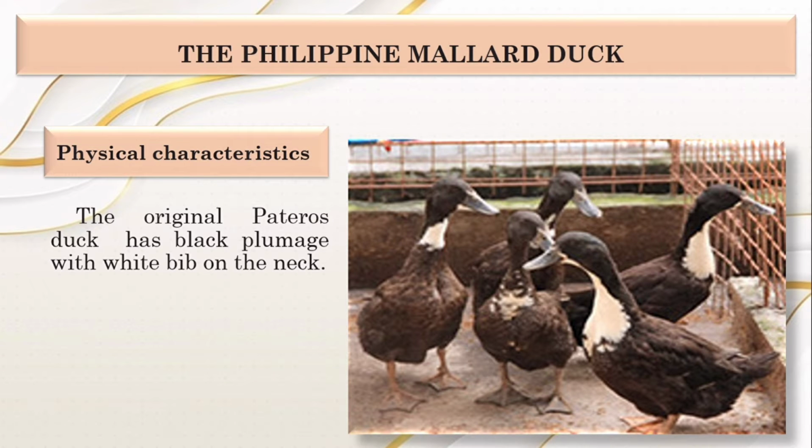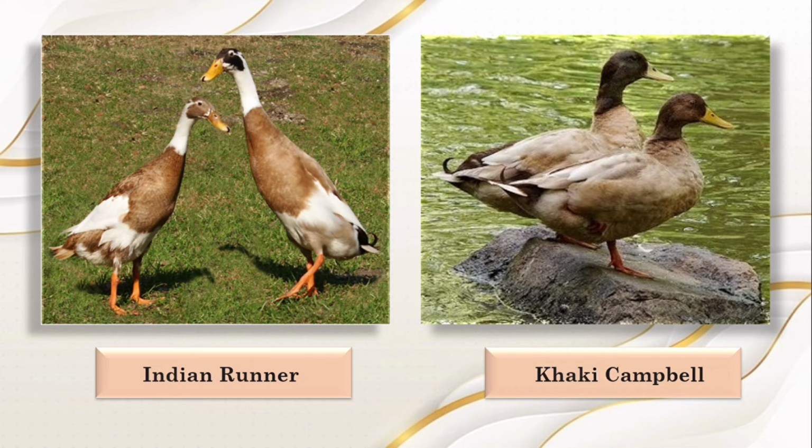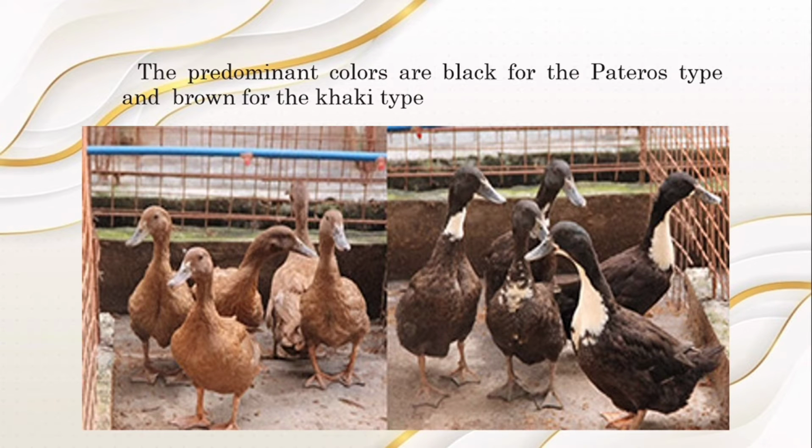Physical characteristics of the Philippine mallard duck. The original Pateros duck has black plumage with a white bib on the neck. However, with the introduction of indiscriminate mating with foreign breeds such as Indian runner and Khaki Campbell, it has resulted in several plumage colors and patterns. The predominant colors are black for the Pateros type in the right picture and brown for the khaki type in the left picture.